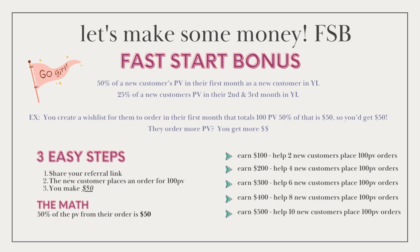In your first month, if you help 2 new customers place 100 PV orders, you're going to earn $100. If you help 4 new customers place 100 PV orders, you're going to earn $200. If you help 6, you're going to earn $300. If you help 8, that's $400. If you help 10 friends get started with Young Living with 100 PV orders, you will earn $500.